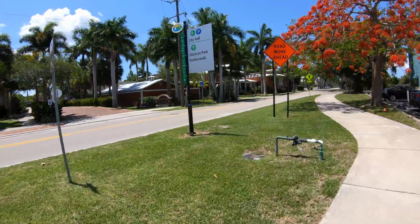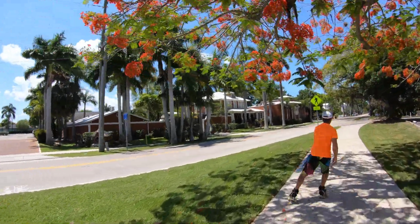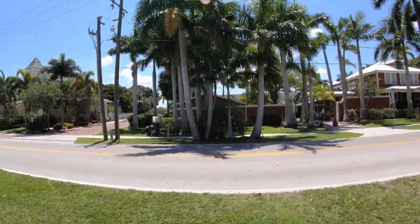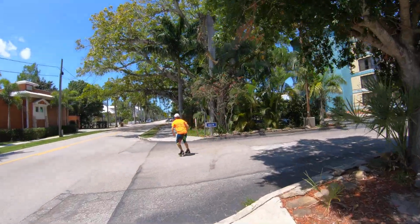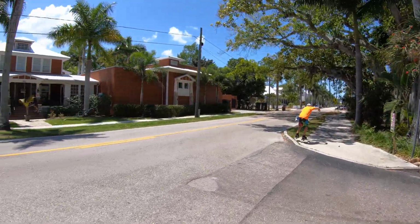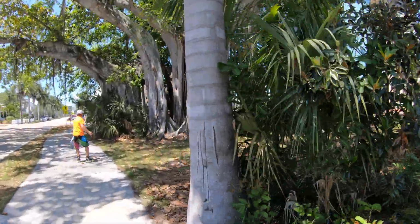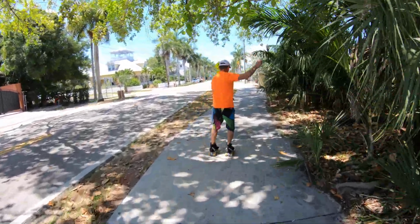Once again, we're skating around. It's a beautiful day in May down here on the southwest coast of Florida, Punta Gorda. This is a little town, a really pretty little town. It has a lot of, ooh, nice jump, Kev. Nice older restored buildings. And watch the cracks. Mind the cracks.